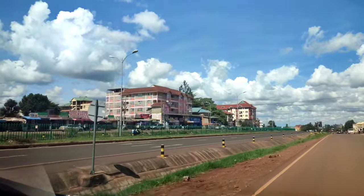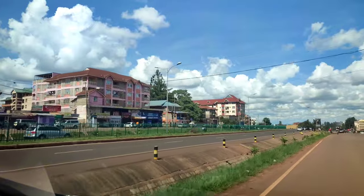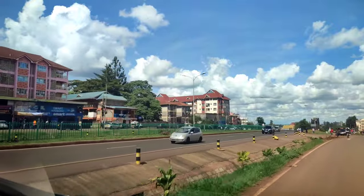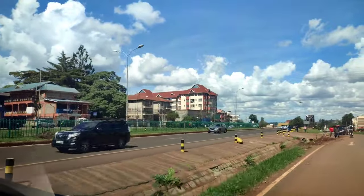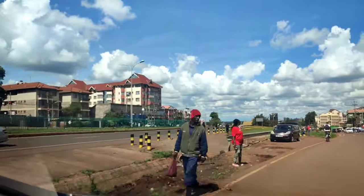See that it has evolved over time. RUAKA has grown.